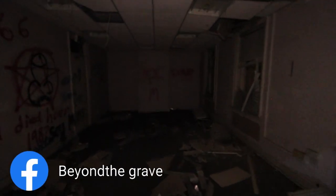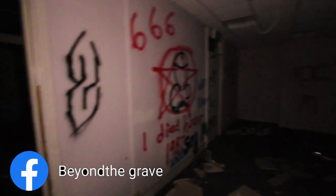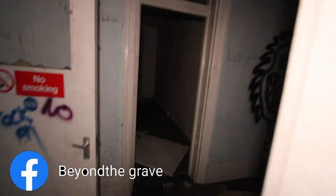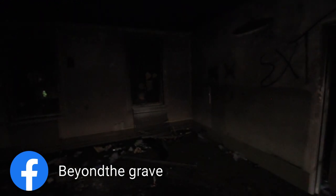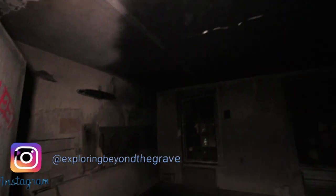That was really rotten in here. That's another door. It's damp, isn't it? Still got cat food. Probably foxes and stuff in here. There's been a fire in here.